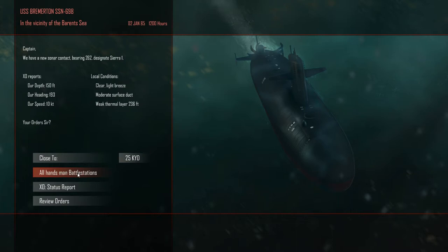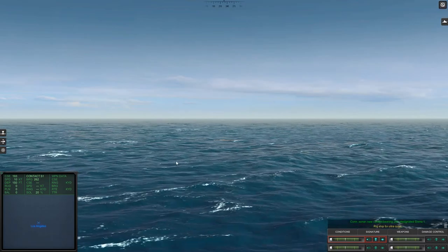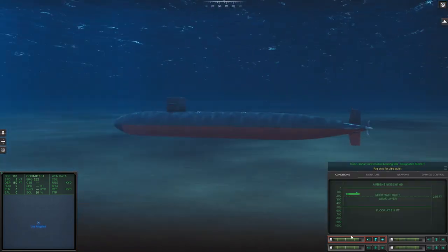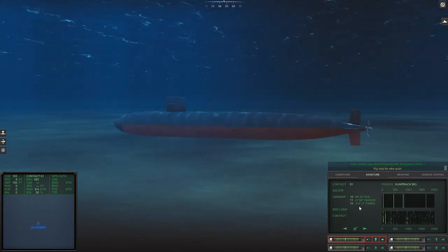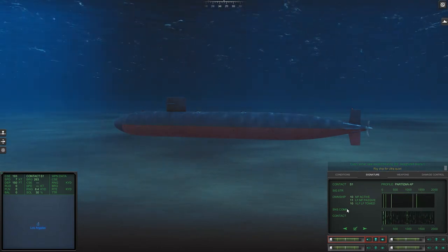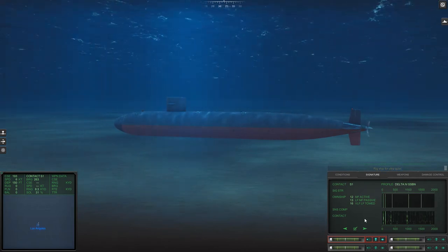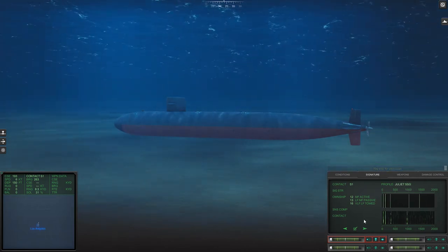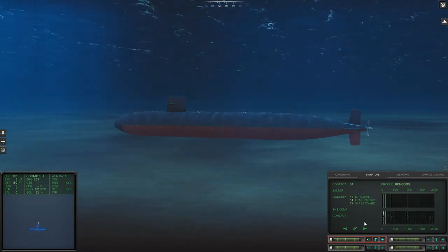Alright, we have new sonar contact bearing 262, designate Sierra 1. In that case, rig ship for ultra quiet. Let's try and find Sierra 1. Now we're only in 500 feet of water here. I don't like it being so shallow. No, you're not a trawler. Ooh, you're not a Typhoon. I'd love to come across a Typhoon. That would just be too much fun.